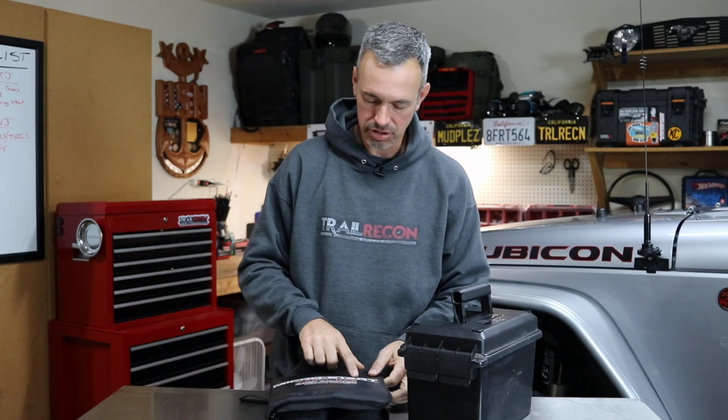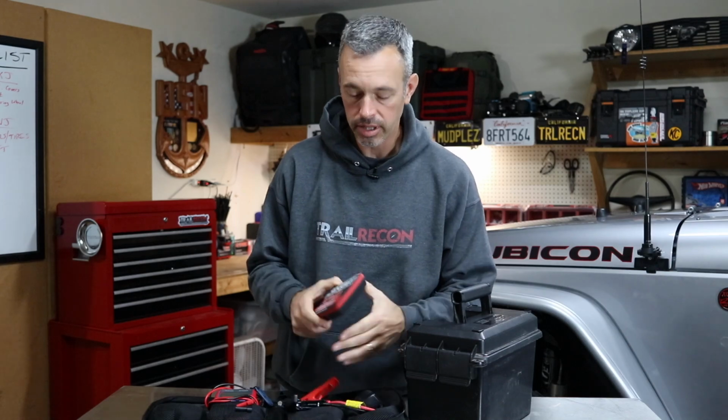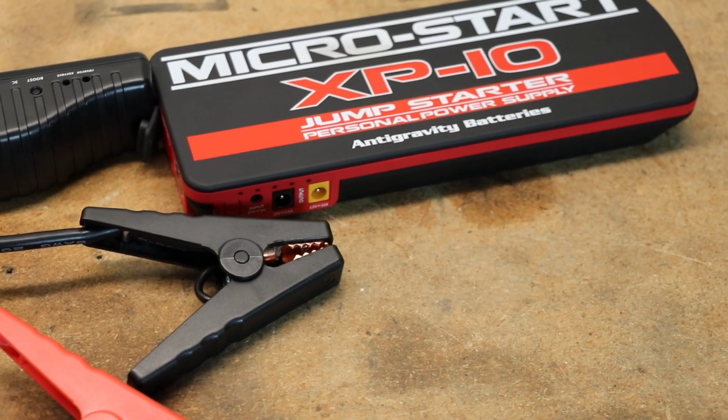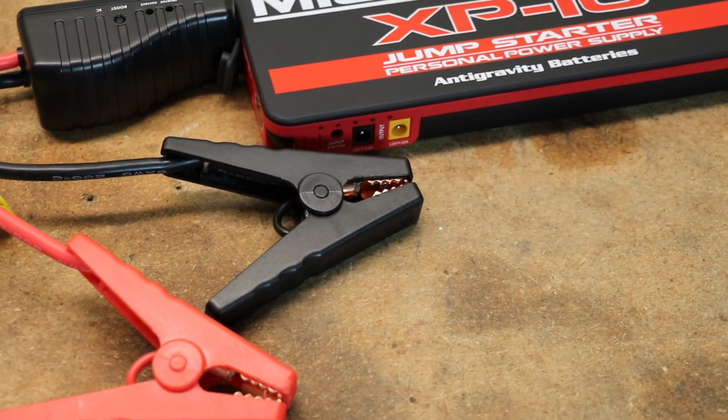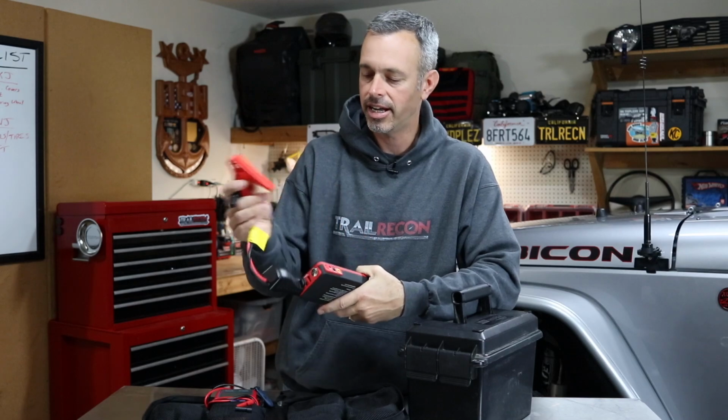Now, in this little package right here, I've got a MicroStart XP10. This is a jump starter battery, and now there's a bunch of these out on the market, and I've had this one for maybe 1.5 years or so, and it works really well. You can plug it out here, and then you can jump start your car, and I have used this on the boys' Jeeps a lot, because they like to leave the radio on or the lights on and we need to go jump start it.